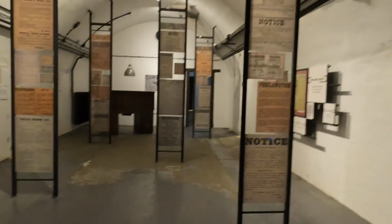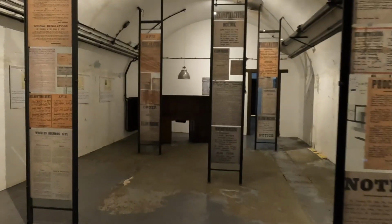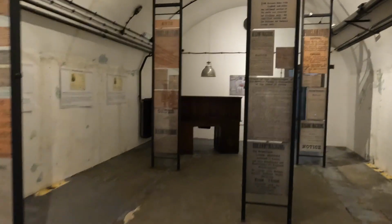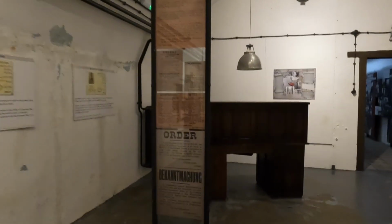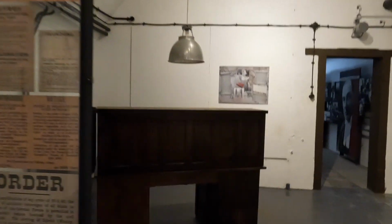With little physical resistance to deal with, it wasn't long before the German command began interfering in daily life. Its main weapon was the formidable bureaucracy, generating new laws and orders on a daily basis.